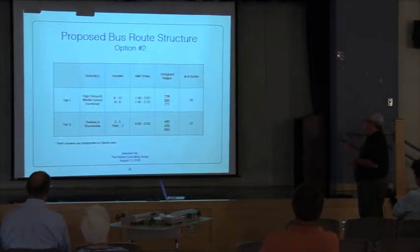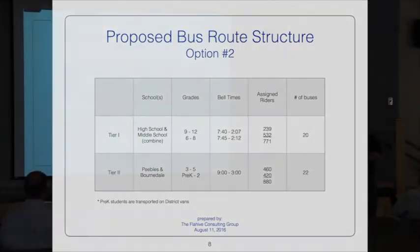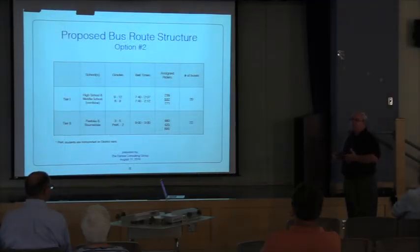Option 2 is a 2-tier system where tier 1 has the high school and middle school students together, just as in option 1, but we move the bell times later. The high school would go in at 7:40 in the morning, and the middle school at 7:45. So the high school goes in 25 minutes later, and I'm not an educational expert, but there have been a lot of studies showing that with a later bell time in the morning, high school students are a little more awake and ready to learn.